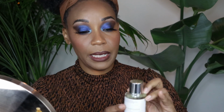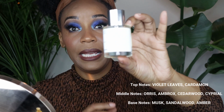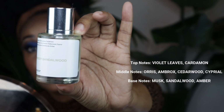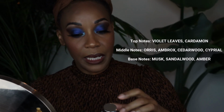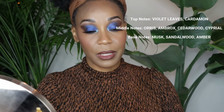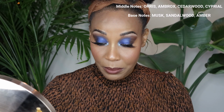This fragrance is called Woody Sandalwood. It smells gorgeous. It has a metallic top. It's a very weighty glass, and it has a beautiful, clean, can we focus on it? Aesthetic, and it actually smells gorgeous. I've been wearing it and I love it. And to be quite honest, it smells just like the Santal 33.